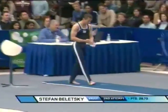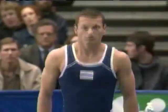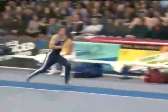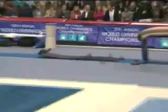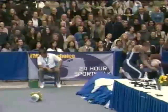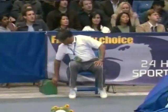This is the final vault for Stefan Beletsky. Father and coach Usten Beletsky looking on. Whoa. I've never seen a springboard break like that. There will be a deduction on the landing. I'd hate to be responsible for that. Not the official tools of gymnastics.